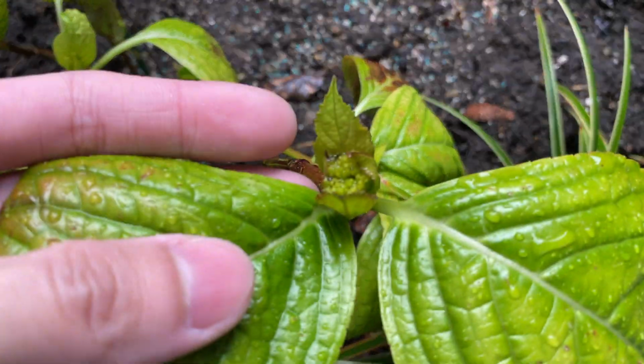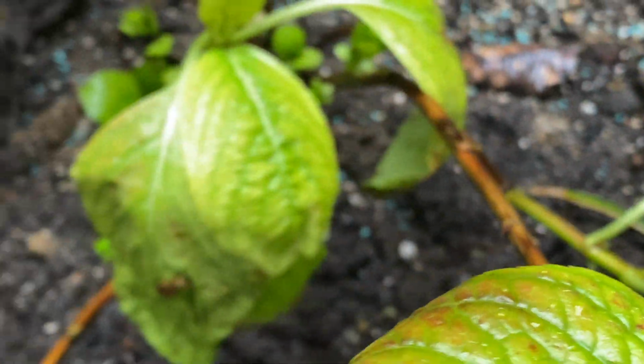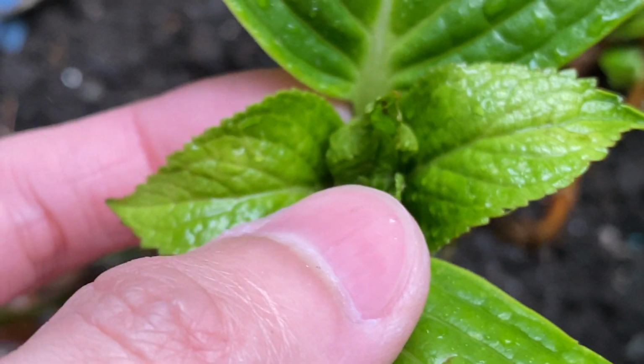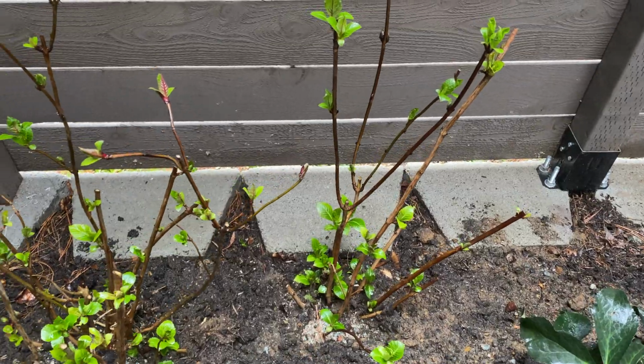And right here you can see some flowers forming. Very excited for these flowers. Not sure if there's gonna be flowers over here. Don't see any just yet. And here are the other variety of the hydrangea. All the sprouts are getting bigger and greener now.